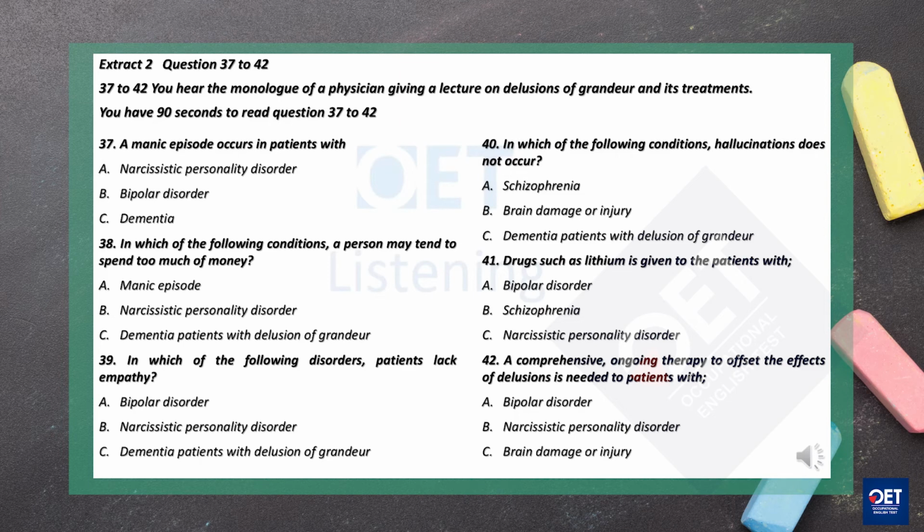Bipolar is a mental condition classified by periods of depression, followed by periods of mania. During times of mania, a patient may have a highly inflated sense of self, which can manifest as a delusion of grandeur. During a manic episode, a person with bipolar may tend to spend too much money, have trouble sleeping, appear very hyper, or behave aggressively.